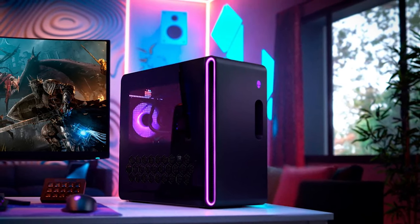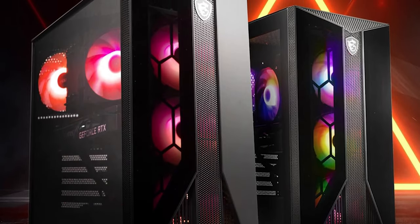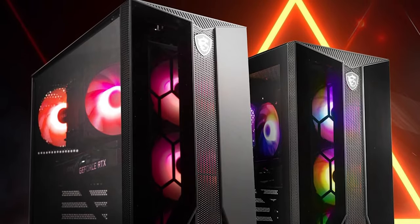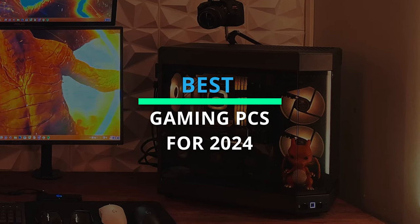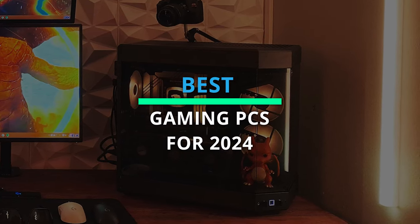The most crucial aspect of choosing the best gaming PC is striking a balance between price and performance, but we've got you covered with a range of powerful gaming rigs and the finest low-cost gaming PCs. So, without any further ado, let's get started.